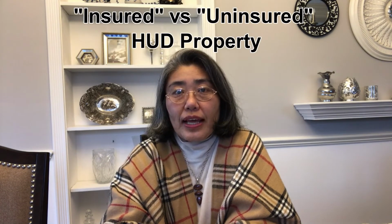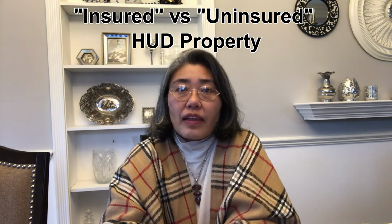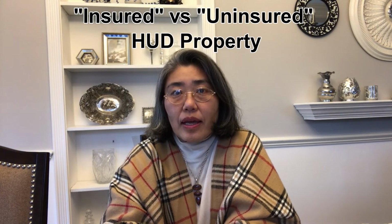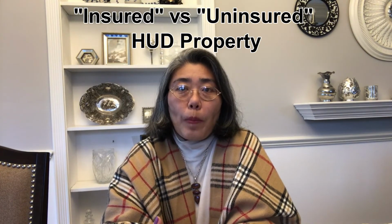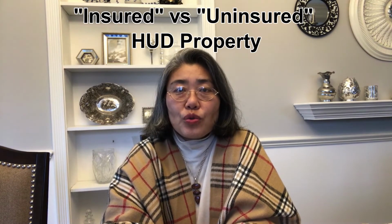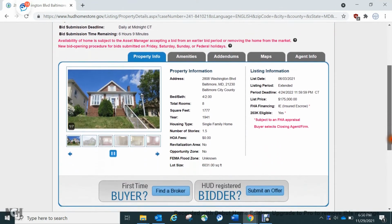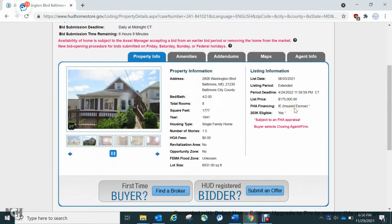If the property is insured, then you can get a standard FHA loan. If the property is listed as uninsured, then you can't get a standard FHA loan to buy it, so you would need to get a conventional loan or buy with cash or get an FHA 203K mortgage. But in order to get an FHA 203K mortgage, the required repairs need to be completed within 90 days of the closing. HUD lists a property as uninsured when it requires extensive repairs that exceed $5,000. The vast majority of the properties will be listed as insured, and you can find out whether the property is listed as insured or uninsured on the property information page.